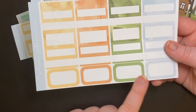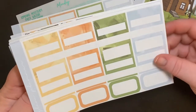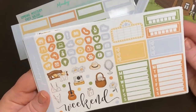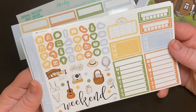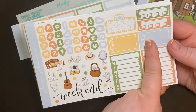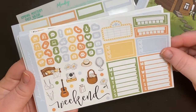I like that she's changed and put only these half boxes and everything else she gives us is third or smaller. That's been nice, but these are kind of fun sometimes if you need one every now and again. But I feel like most people don't use half boxes anymore. They just take up so much room, it's not really necessary. We have our cutout icons, the deco, the weekend banner, your two sidebar checklists, your two small three-heart checklists, the movie marquee, and then two habit trackers.